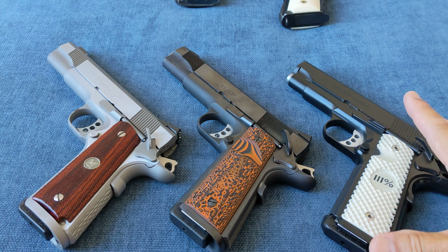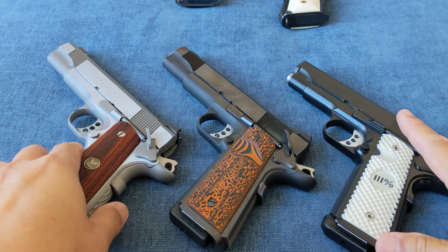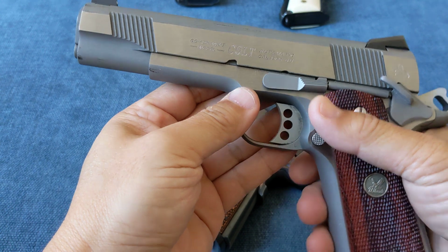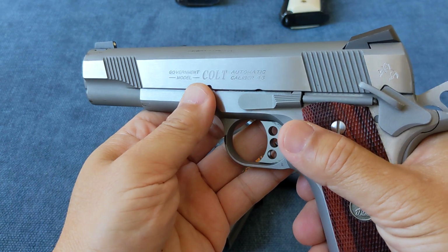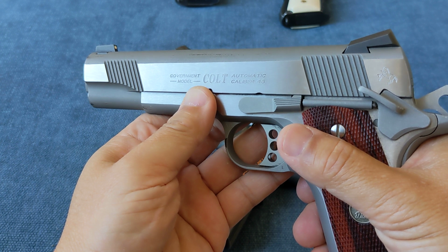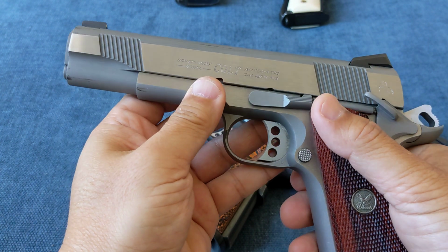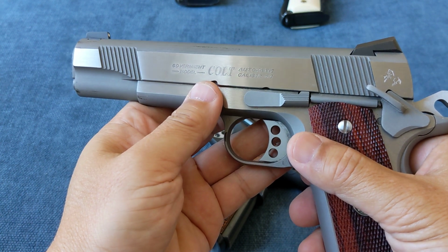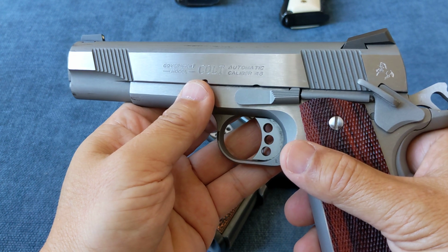So let's talk about them one by one. For the category that's sort of hovering around 1, these are very decent level. I would call them a step up from the entry level.